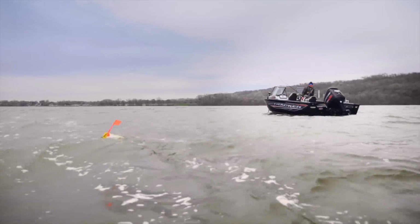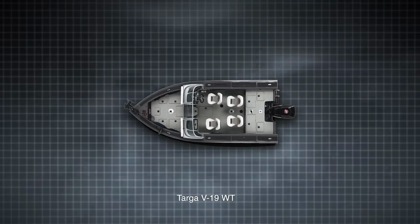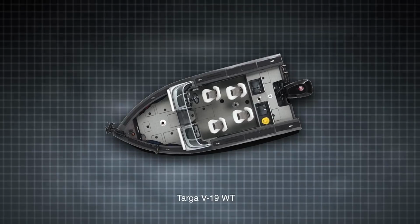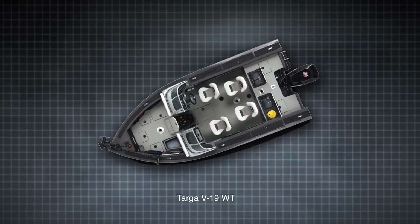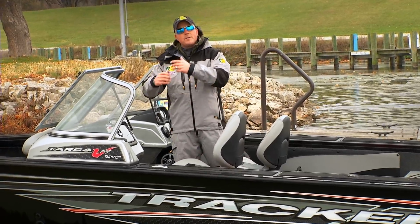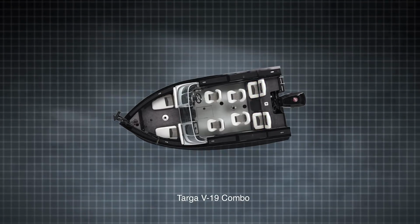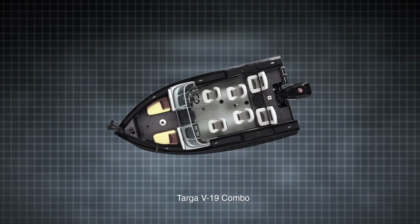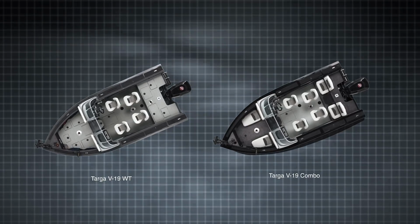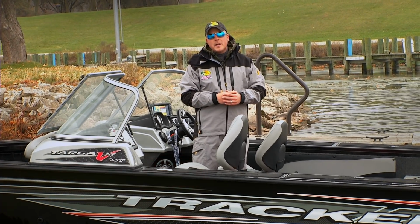But the one thing that I really want to talk about too is this hull, this Targa 19, is not only for the angler, it's also for the family. This is the Targa 19 walkthrough, and that's going to be your fishing platform. You're going to have the big live well in the back, live well up front, center rod storage, but there's also that combo platform too, and that's for the family. That's for fishing some and also for going boating, for skiing. It's going to have that larger back deck with the flip up platform with the extra added seats. You're going to have ski pylon capability, padded seats in the front, a bunch of different options depending on what you and your family would like to choose. If you're going to fish in the north and fish some of the big bodies of water, this boat will handle pretty much anything you want to put it on.